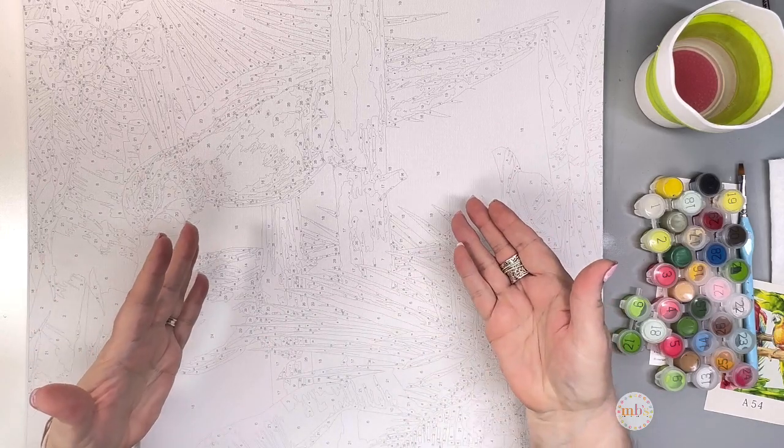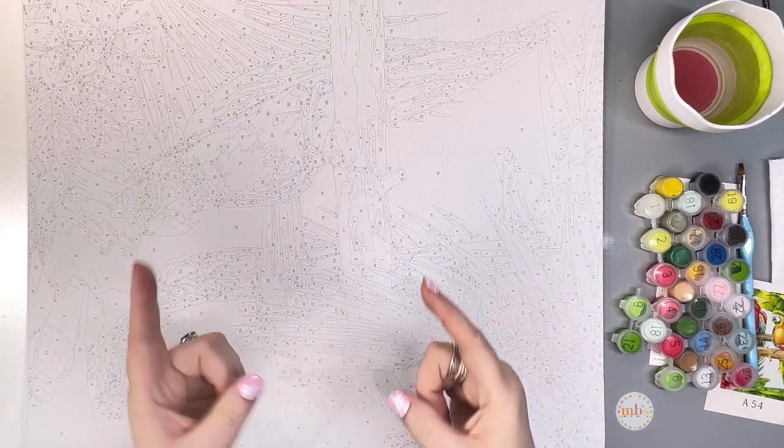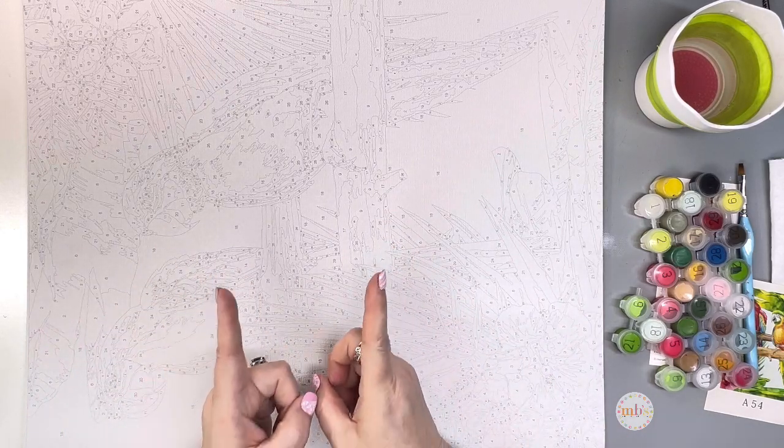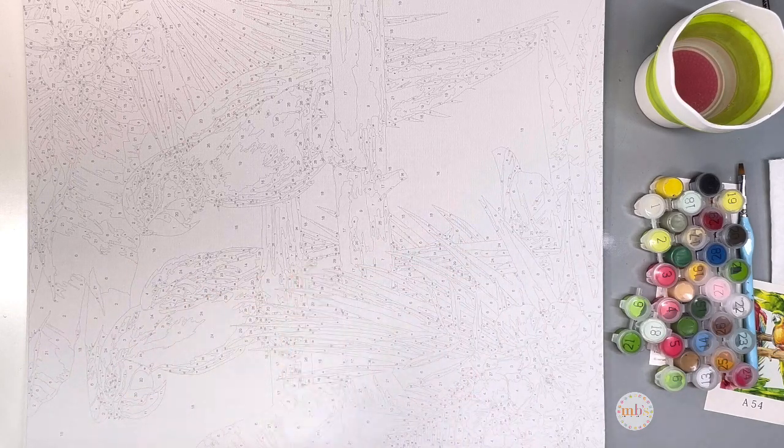Now the big question is going to be, does it fit in a standard 16 by 20 frame? That's a good question. And on the front of their box, it says 16 inches by 20 inches. That tells me that yes, it does.